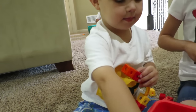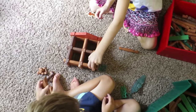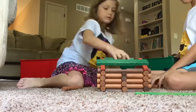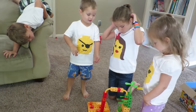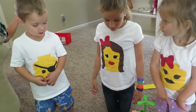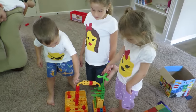So Caleb, how is that toy similar to Legos? Because it can stick together. So our trio thing is a dangerous slide. And you go under lava. What? This is a slide? You go under lava? That's intense.